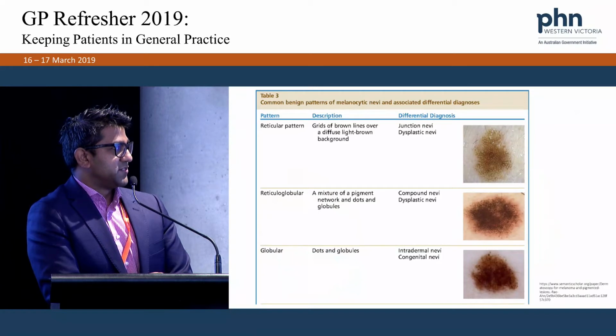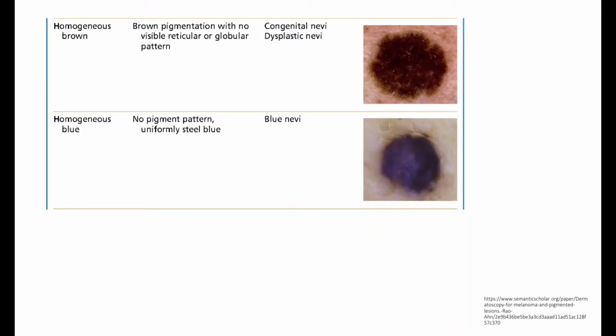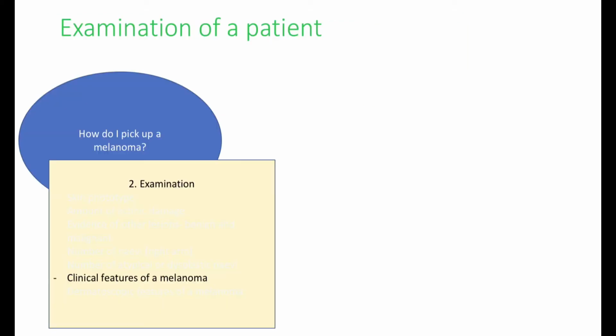This summarizes the different types. So the reticular pattern here, nice homogeneous reticulated pattern the whole way, globular, same. And then this is a combination of the reticular globular. These are all benign lesions, so homogeneous brown the whole way through. And then this is a blue nevus, which you get this blue color, dark steel blue the whole way through.